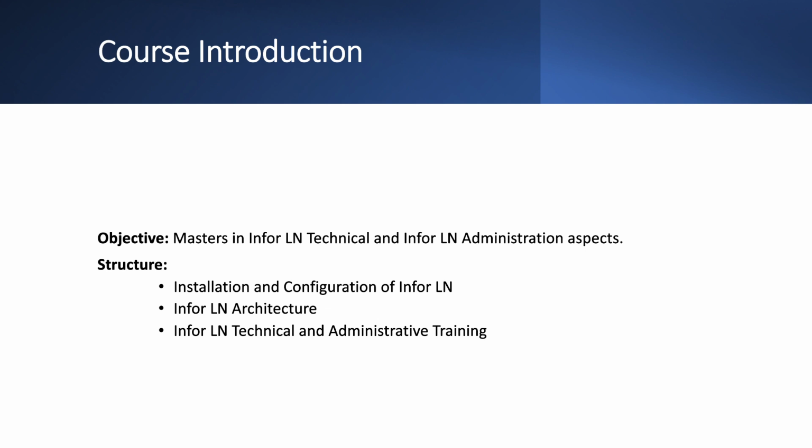So let's look at the course structure. The goal of this training is to help you master both the technical and administrative aspects of Infor LN. The key topics include installation and configuration of Infor LN, understanding the Infor LN architecture, data modeling, project requirements and business logic development. This structure ensures that you will be well prepared for practical applications in real world scenarios.